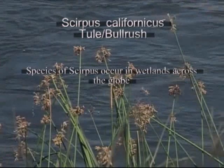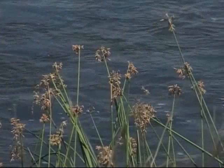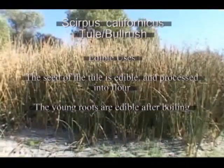Now for another plant common to wetlands across the world, tules, or bulrushes if you will. Wherever tules grow, they are used by man for a wide range of purposes. First, the edible category. The mature flower heads seen here contain a large black seed which is easily processed into flour. The young roots of many species of tule are also eaten after boiled and rendered soft.